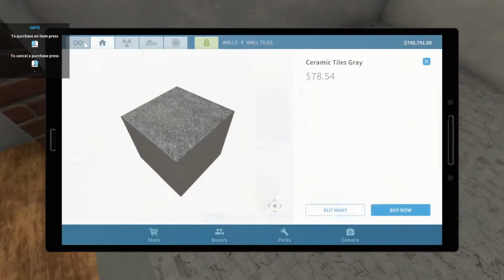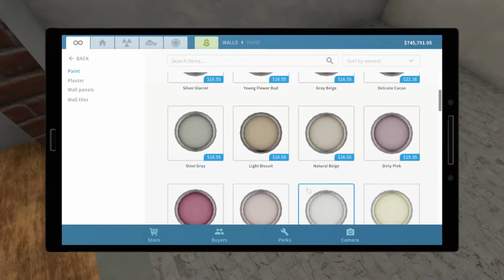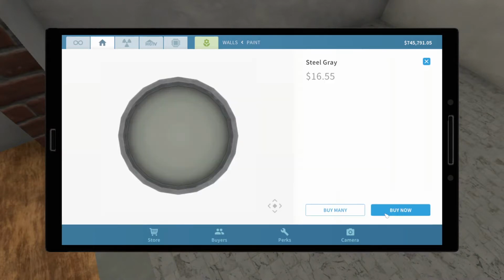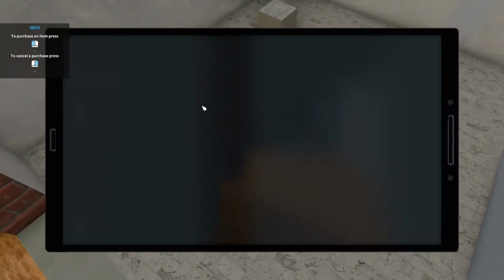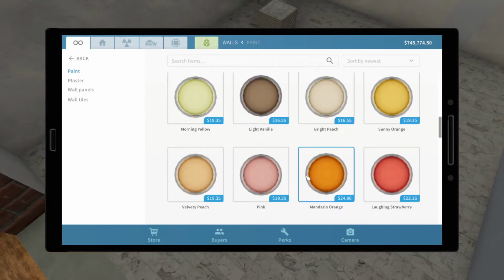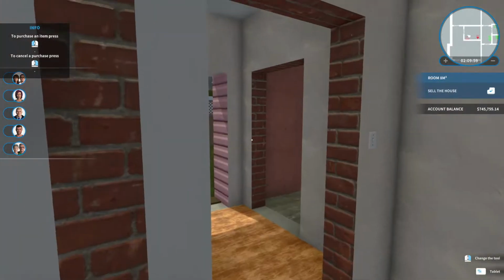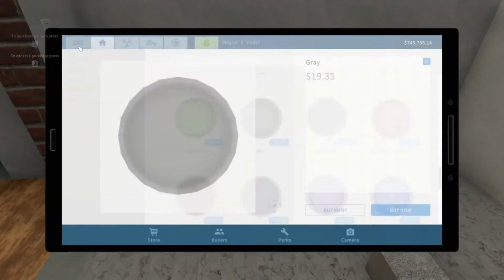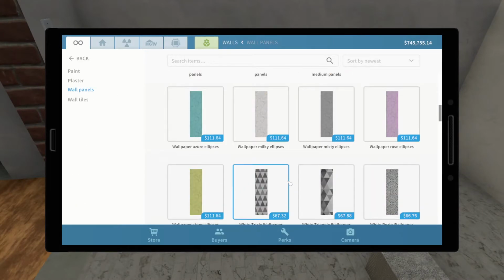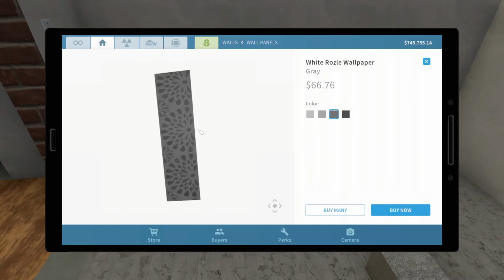We're gonna want paint, and I think we're gonna go dark gray on the paint. Is there a darker gray? I think steel gray may be dark enough, but we'll also grab a regular gray, and we'll try them both. And then I think we should do some wallpaper. What have we got for wallpaper? Like a dark gray wallpaper.